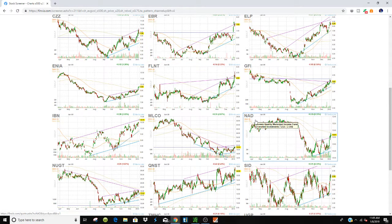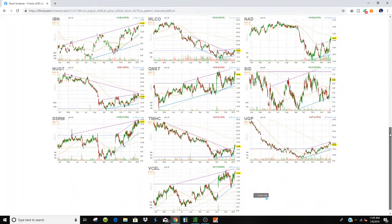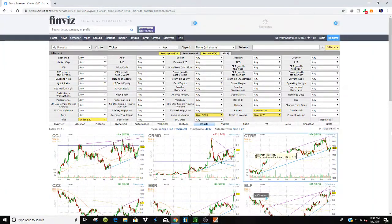So NAD, if this stock can break over this, I believe that looks like the 200 moving average line, this right here, if it can break through that, then it would have a nice resistance breakout almost, and it could possibly push through 13 all the way to 13.20, which would be good. I'm just kind of doing a quick little scan here, but yeah, so that's how I find stocks to trade on the Finviz app. And it's a very, very good tool.